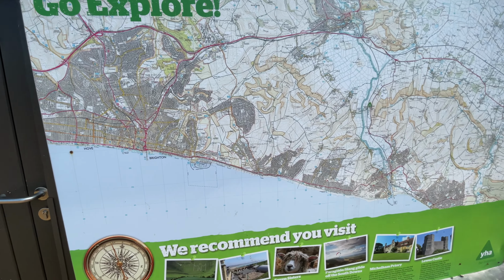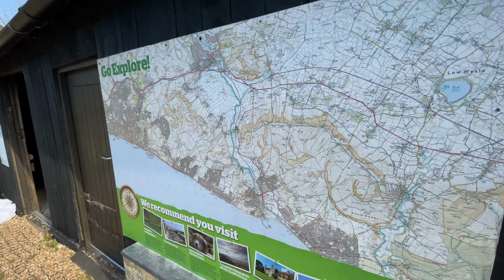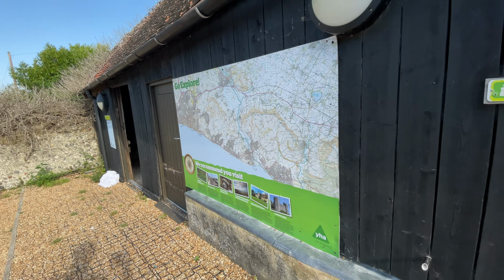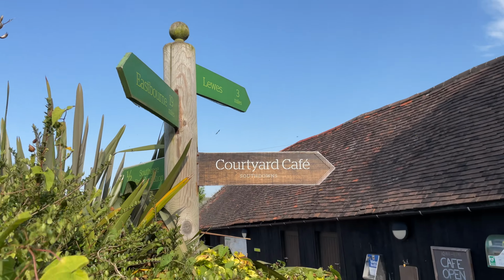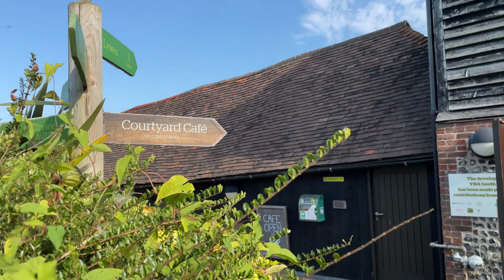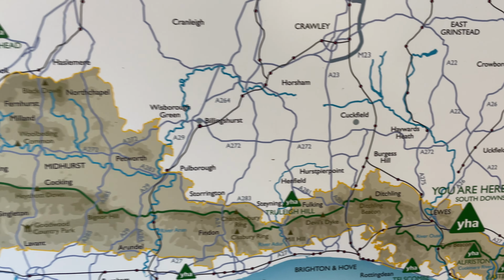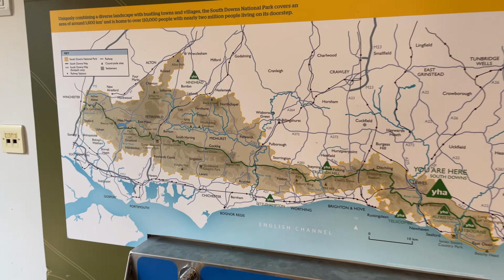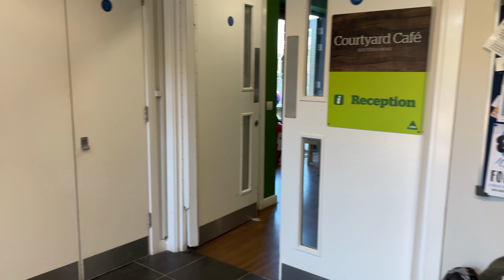And the large OS map here shows where you are, and to remind you how much further it is to the end of the trail. And having tracked 83 miles from Winchester, according to the sign, it says there are just 19 more to get to Eastbourne, and yes, well spotted, that does not add up to the 100 miles of the trail. Inside the main building there's a water top-up point, another lovely map and a charity sale of some clothes.